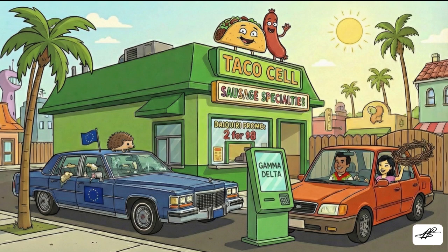This video will cover enteropathy-associated T-cell lymphoma. To anchor us, let's first notice the main attraction here, which is the green fast food restaurant named Taco Cell. This restaurant represents T-cells because Taco Cell and T-cell are similar. The fact that it's green will clue us into lymphoma since lymph things are usually represented in green.